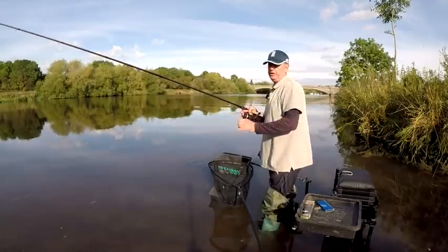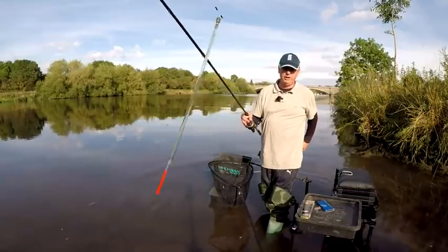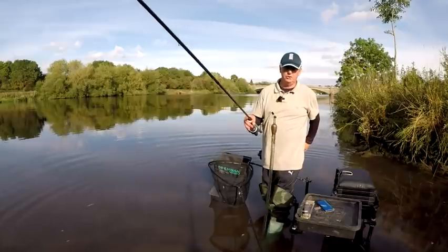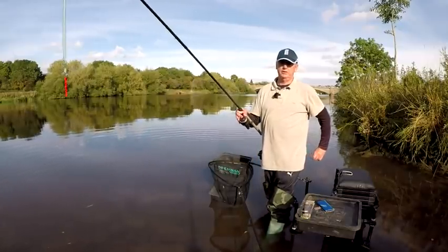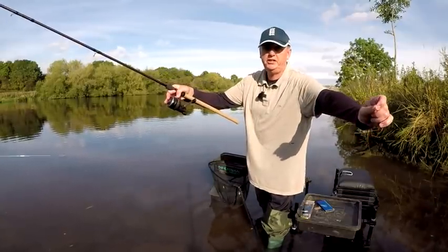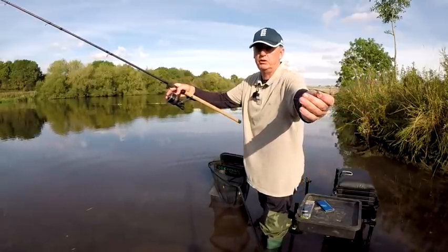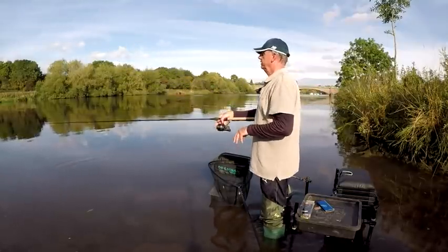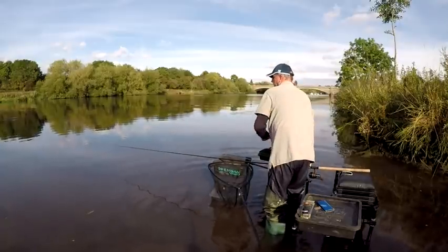Quick look at the rig then. So I've got a 3 gram Drennan waggler, you've seen that on the other videos. Two stoppers that slide up and down the line. 4 pound mainline to a swivel about 18 inches from the hook, and a 3 pound trace with 2 little droppers on there. The swivel is the main weight on the line.